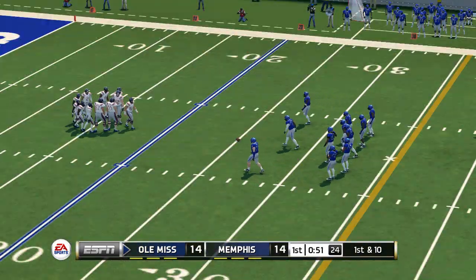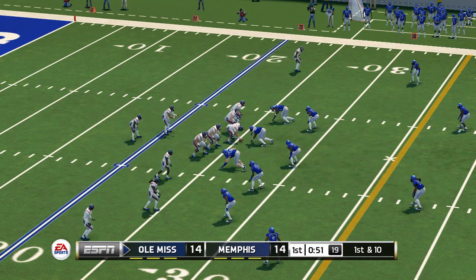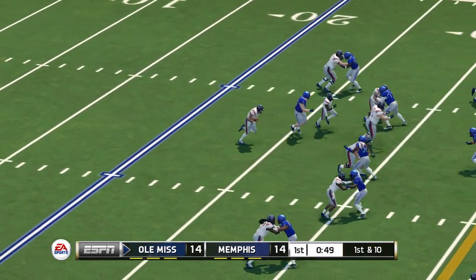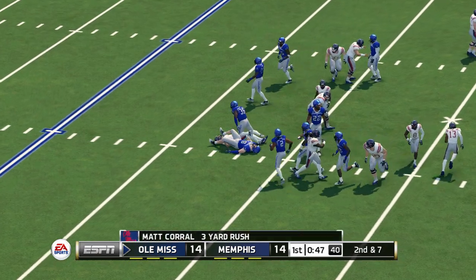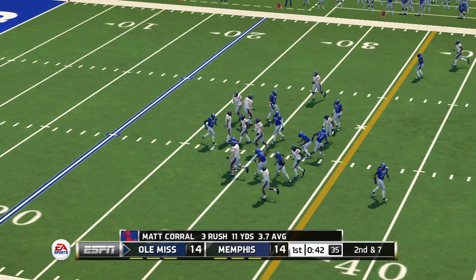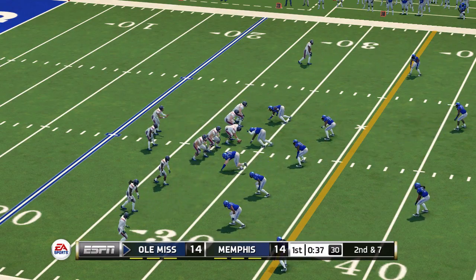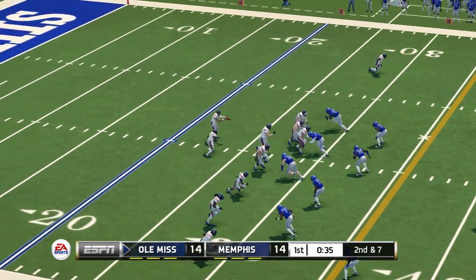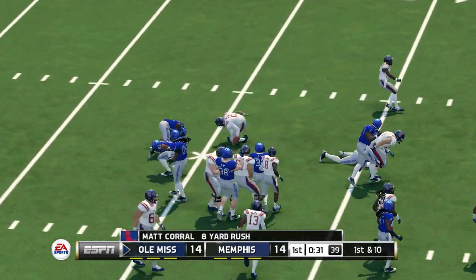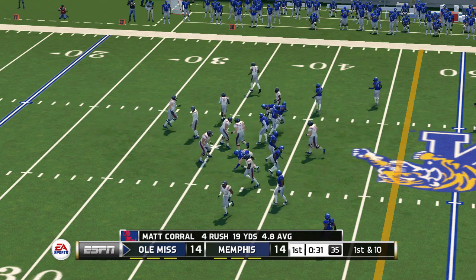They've got to play with some focus and smarts here. They don't want to make a mistake and suddenly find themselves trailing. He gets out to about the 28-yard line. Gains his way to the 36-yard line. That's a gain of 8 on the play. That makes it first and 10.